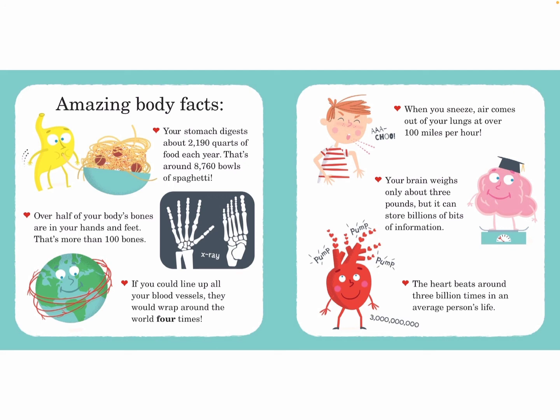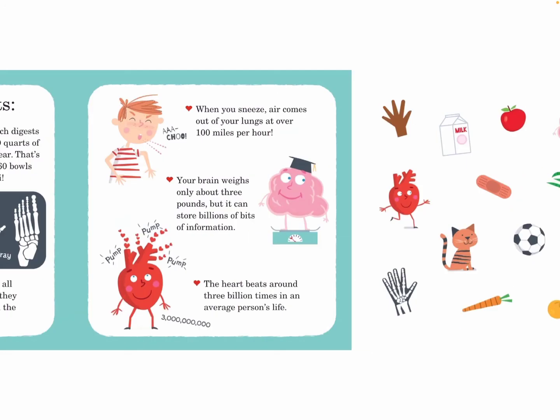If you could line up all your blood vessels, they would wrap around the world 4 times. When you sneeze, air comes out of your lungs at over 100 miles per hour. Your brain weighs only about 3 pounds, but it can store billions of bits of information. The heart beats around 3 billion times in an average person's life.